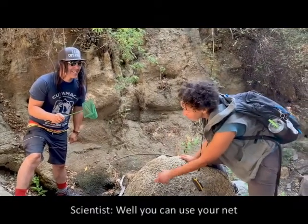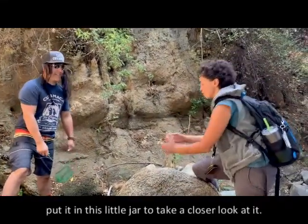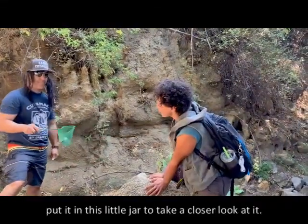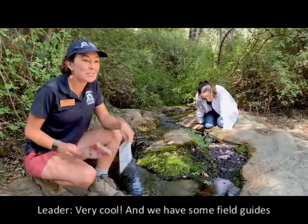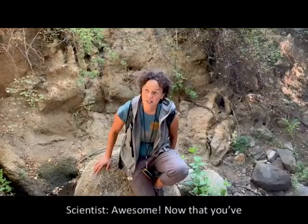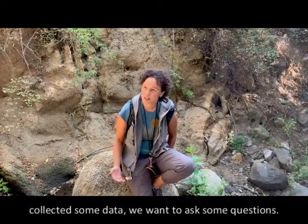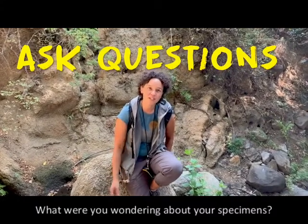Well, you can use your net to collect one of the bugs, and then we can put it in this little jar to take a closer look at it. Very cool, and we have some field guides we can use to help identify them. Awesome, now that you've collected some data, we want to ask some questions. What were you wondering about your specimens?